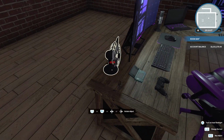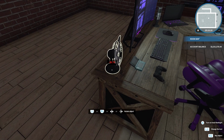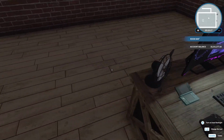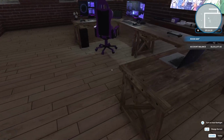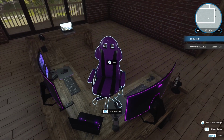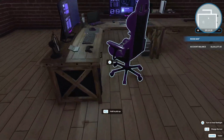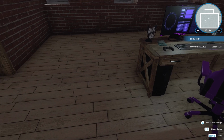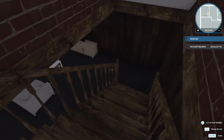Now, normally most people would be like, why would you put that on your desk knowing that the sound is going to be picked up by the mic? Well, if you can manipulate your sound gate and stuff, your mic won't pick it up at all. It won't even know it's there. I have a fan on right now in the background, and I'm pretty sure no one can hear it, right? Unless you guys can.